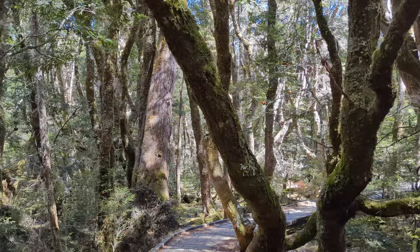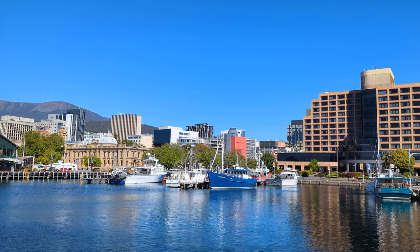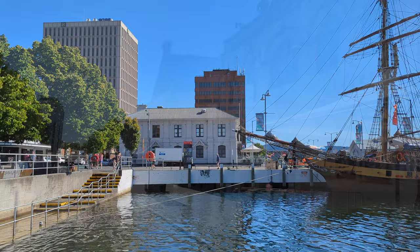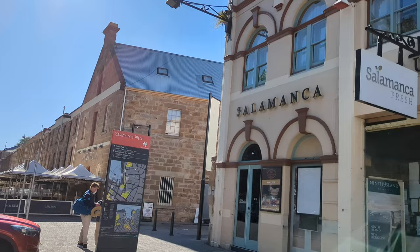Hobart is the capital and most populous city of Tasmania, with almost half of all Tasmanians living here. It is one of the most visited places in Tasmania, especially for first-time visitors. 3 to 4 days is about the right amount of time to visit all the highlights of Hobart. 2 days are to explore the city, waterfront precinct, brewery and winery, Salamanca Market, Botanic Garden, Mount Wellington, and museums. Day 3 or 4 are for day trips to Bruny Island, Port Arthur, and the Tasman Peninsula.